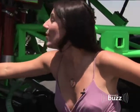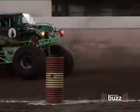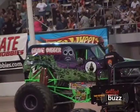So tell me, what is the best part of driving one of these trucks? The best part of driving one for me is freestyle. When I go out there, do what I want to do, and just try to entertain the fans. And my motto is, if I get out of the truck and I feel like I've satisfied myself and I'm excited, the fans in the stands ought to be pumped too.